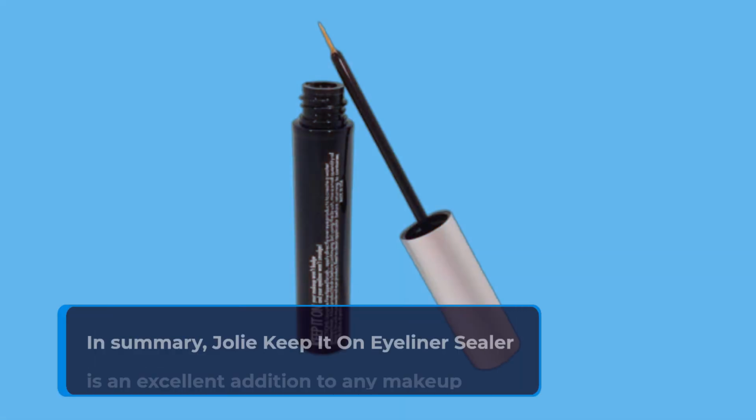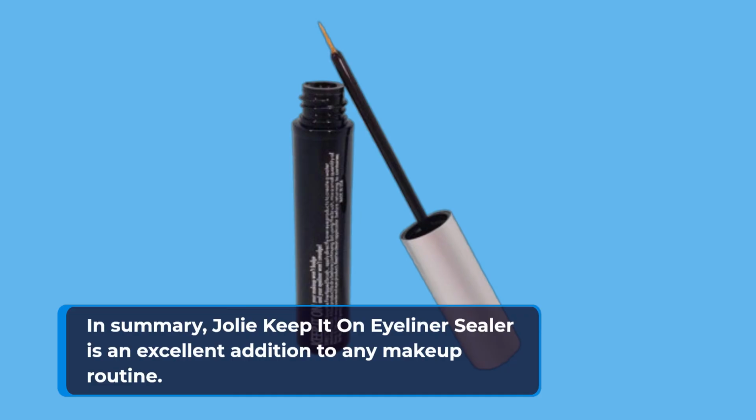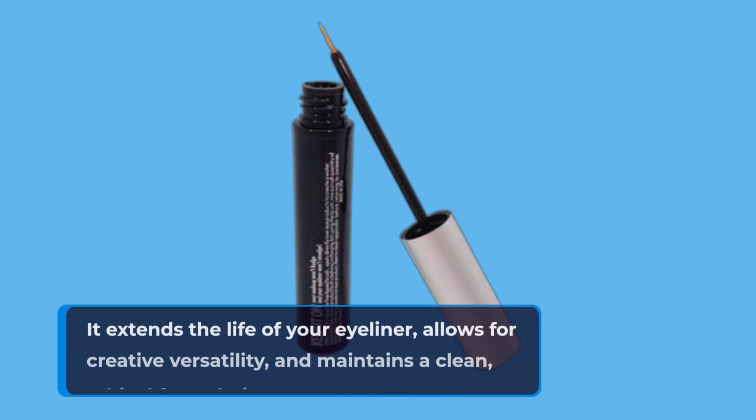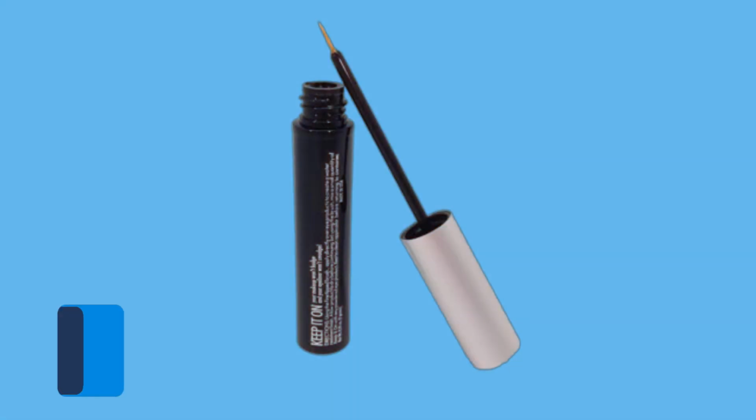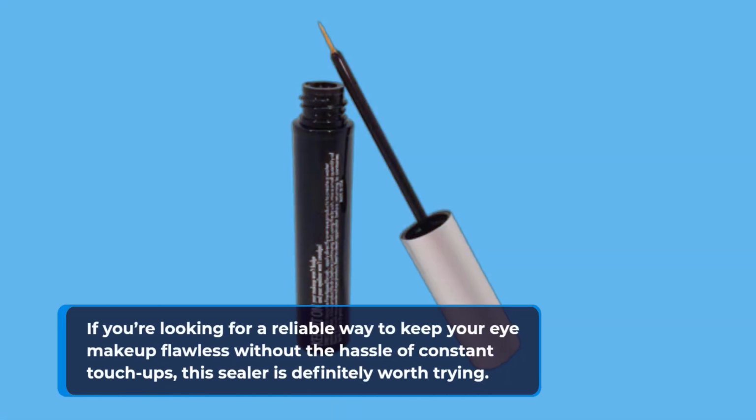In summary, Jolie Keep It On Eyeliner Sealer is an excellent addition to any makeup routine. It extends the life of your eyeliner, allows for creative versatility, and maintains a clean, ethical formulation. If you're looking for a reliable way to keep your eye makeup flawless without the hassle of constant touch-ups, this sealer is definitely worth trying.